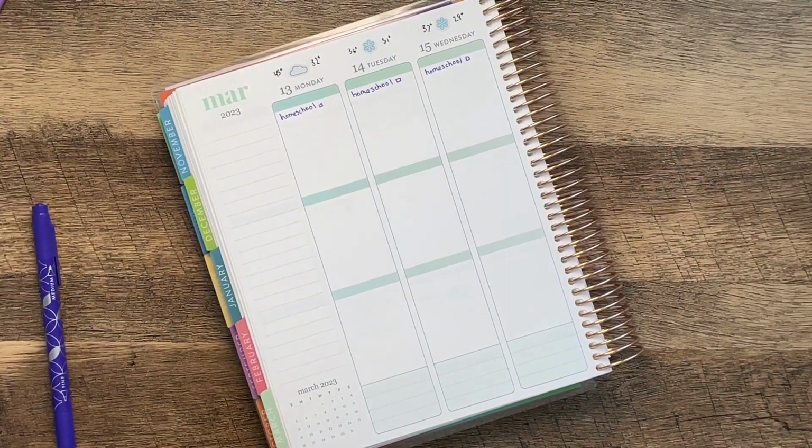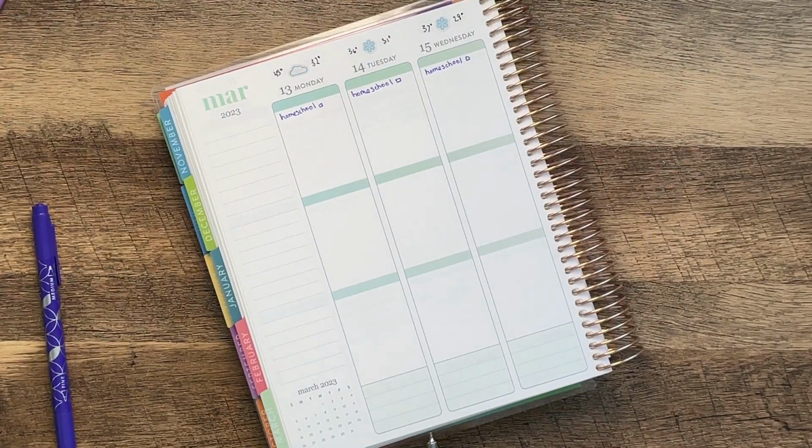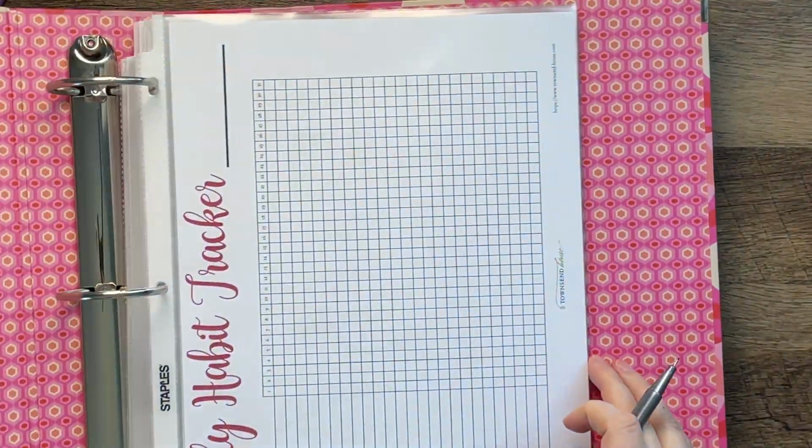Okay, so the first thing that I'm actually going to do is something that I took from the Clean Mama printables, of which I have this very fancy home binder again.